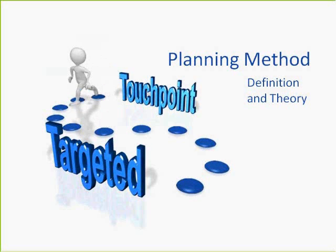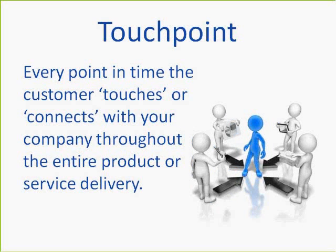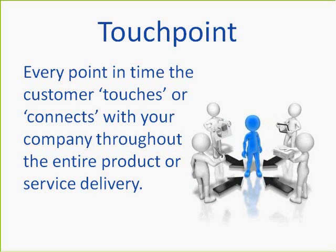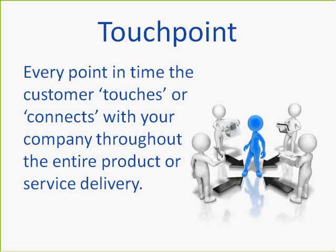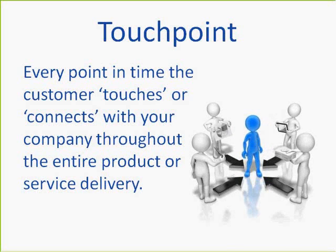So again, planning method, definition, and theory. So let's quickly move into this. What is a touch point? Okay? And years ago, I actually was introduced to this concept of touch points from the standpoint of every point in time that the customer touches or connects with your company throughout an entire product or service delivery.